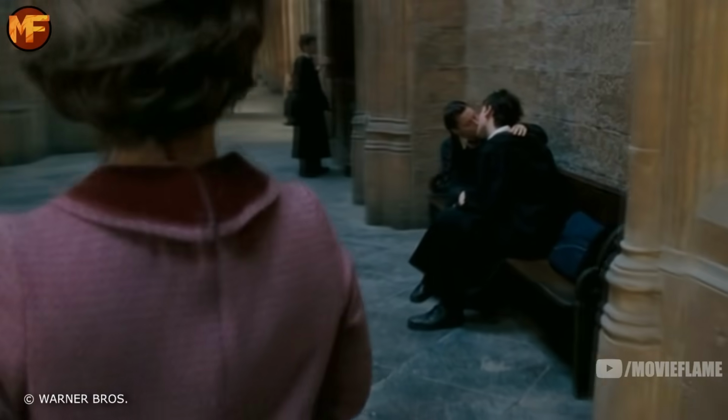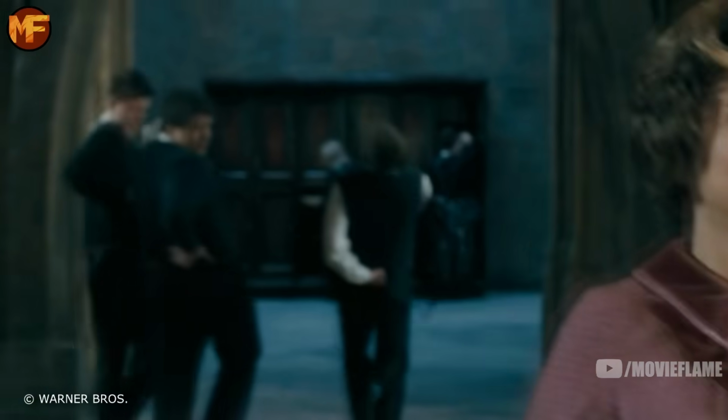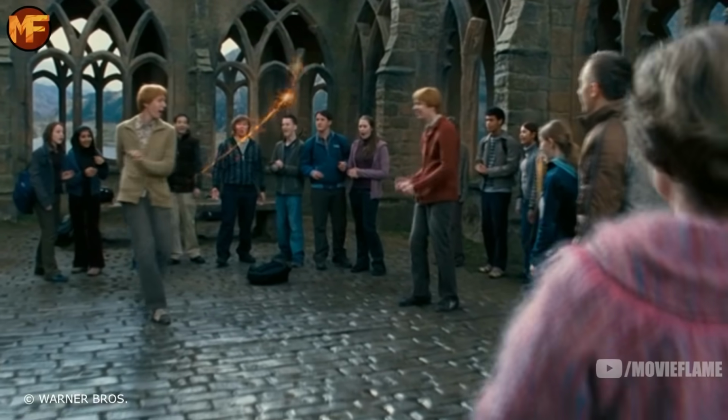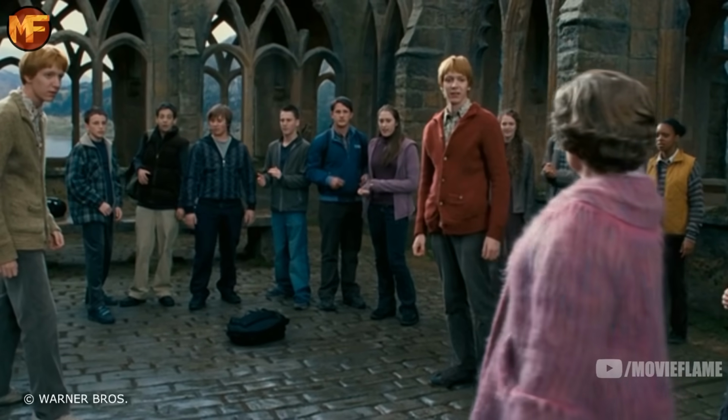Umbridge pushing apart the kids making out did not happen in the book, nor did her dress code and fixing the boys' ties and tucking their shirts in. She also did not stop Fred and George from playing with their fireworks or ban Weasley products. All of this was made just for the film.